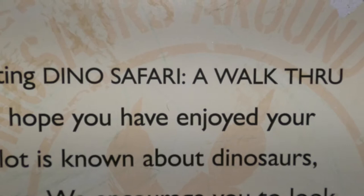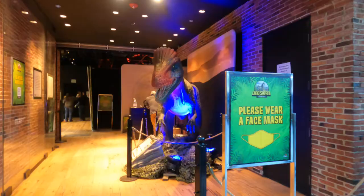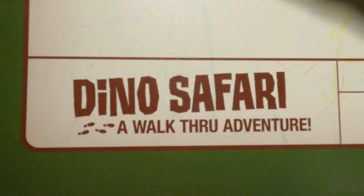Okay, so we just finished our lunch. Our next stop is gonna be the Dino Safari, a walkthrough experience. It's actually right here at Faneuil Hall, and the entrance is right over there. So there's a dinosaur waiting for us, so let's go and check it out. One of the highlights of our quick visit here is the Dino Safari, a walkthrough adventure.